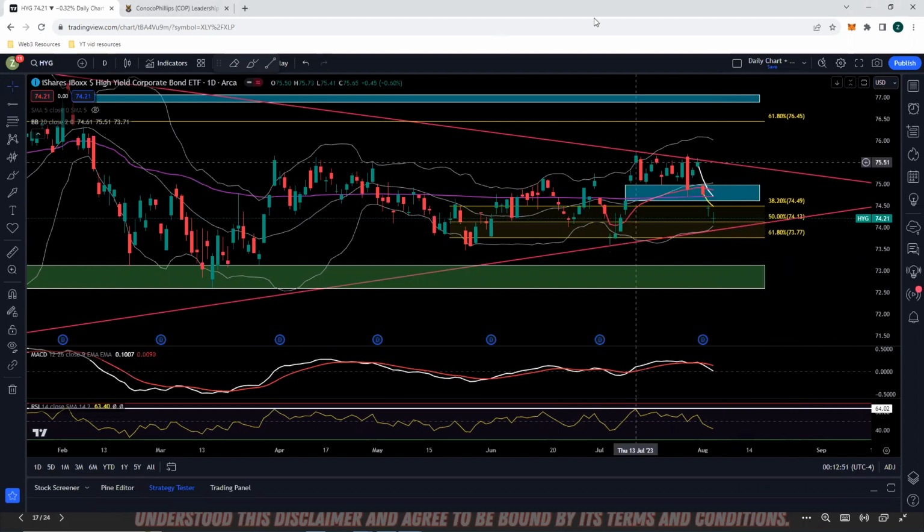If we break below there, all right, we have one last support level here of 73.77. Okay, and that can be an area where we get a look below and fail, which is pretty significant. I'll describe that in a second. But if we break below 74.13, pay attention to 73.37.